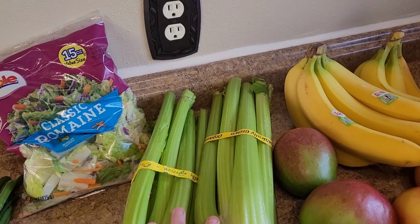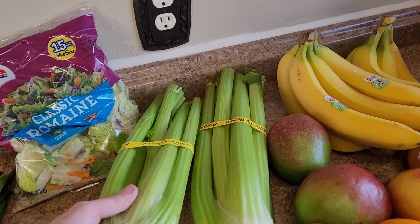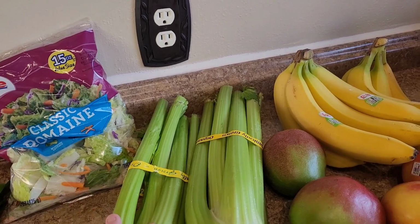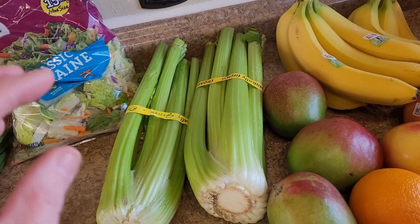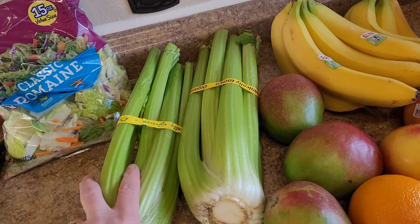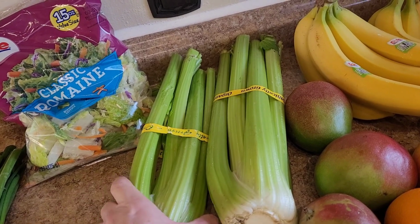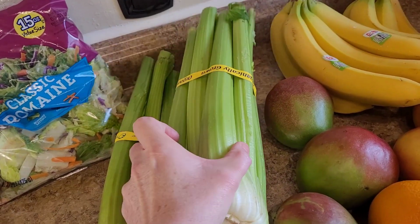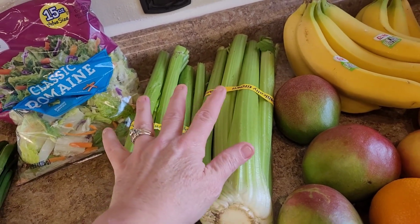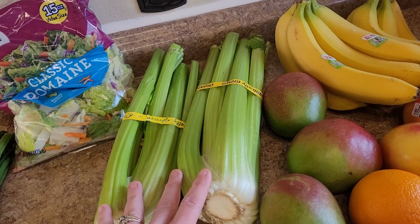Well, I thought it was $2.29 for each thing, which I also thought was kind of spendy. However, I had no idea until we were paying that each one of these was $6 because it was $2.29 per pound. These are pretty hefty. This one especially is pretty darn heavy. These 2 things of celery cost me right about $12.